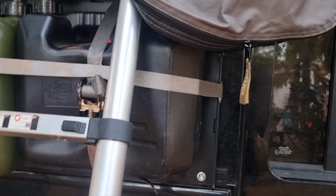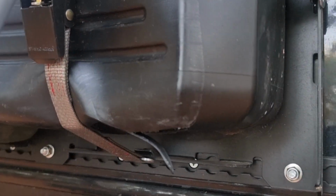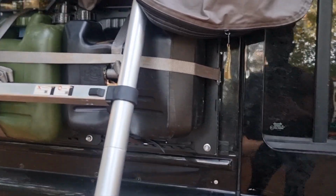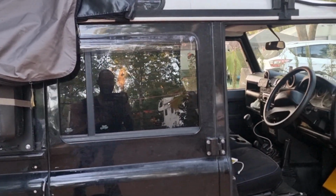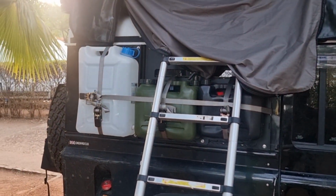This is an extra 10 litre, but that was damaged when we had the incident in France. So I'll see if I can fix that in Morocco. If not, it's fine. But we'll get drinking water when we get to Morocco. We'll get those 5 litre bottles, two of them inside the car to drink, and we'll cook and shower with these ones.